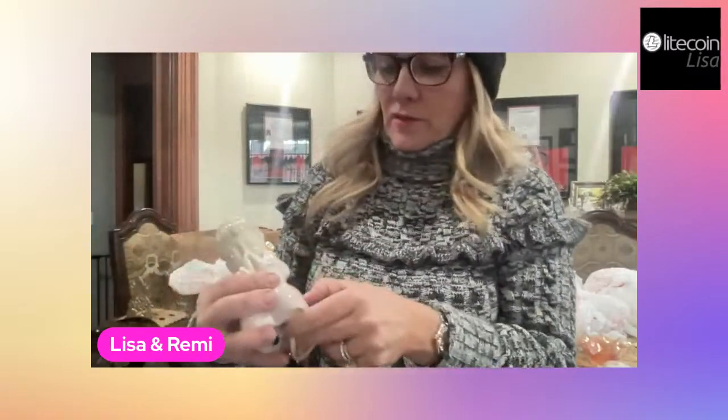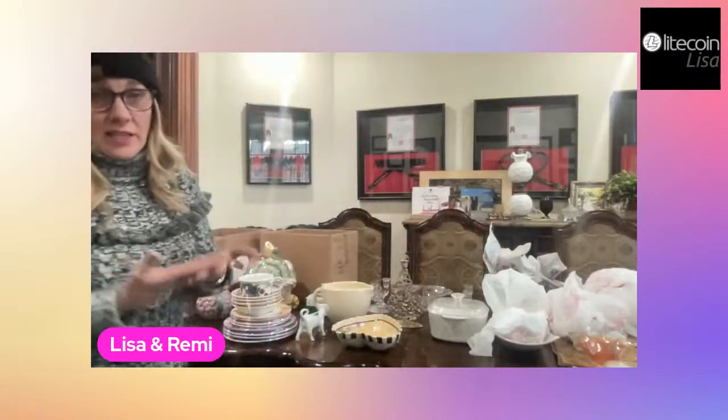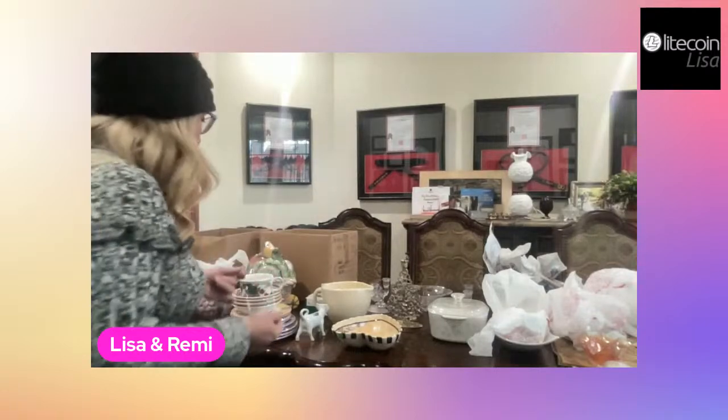What's that on that? Oh, it's just dirt. Okay. So this stuff has not been processed yet. Obviously, I've got to still clean it all and then take pictures and get it online, or in the store.